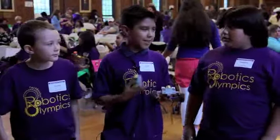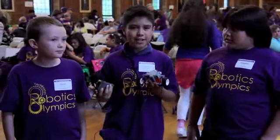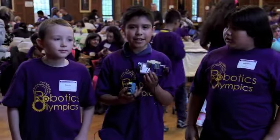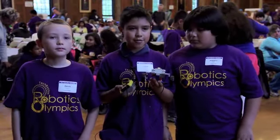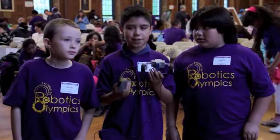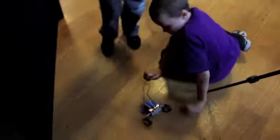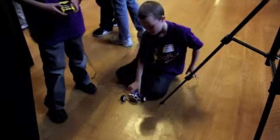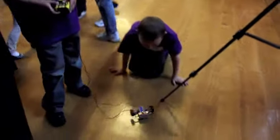So my name is Julie, and that's Hassani and Devin, and we entered the 100-centimeter race, and we had to make a design without using wheels, and we made ours to jump like a frog, and we improved it by making the wheels bigger because you could have wheels, but they can't be constantly touching the ground.